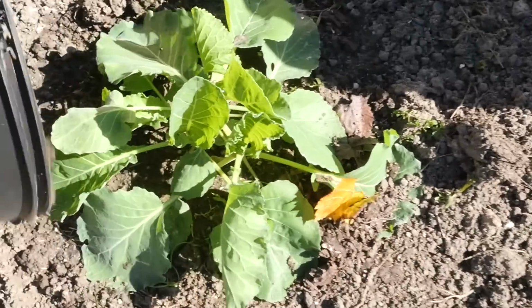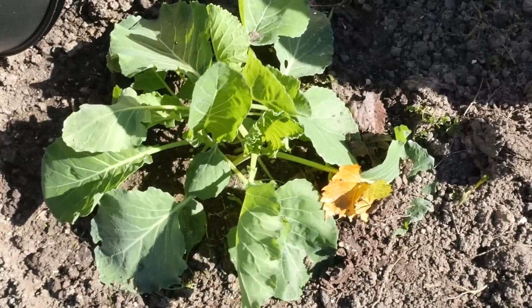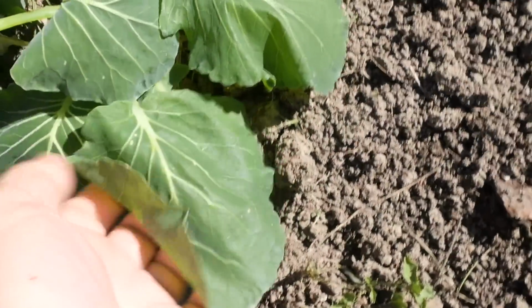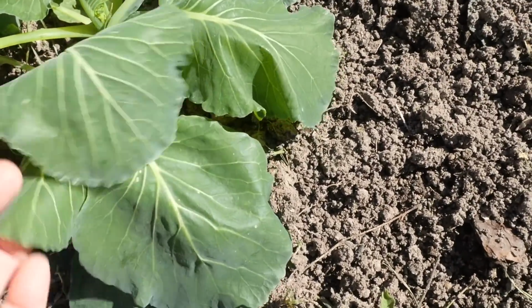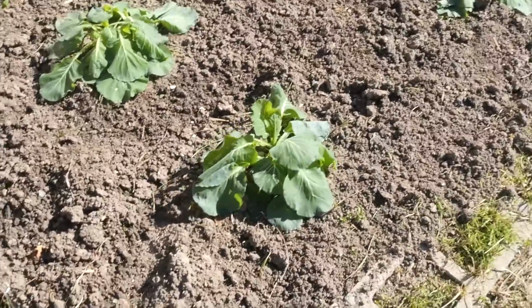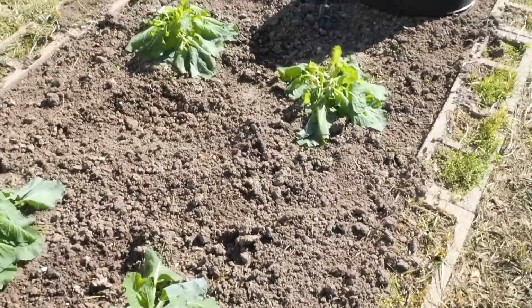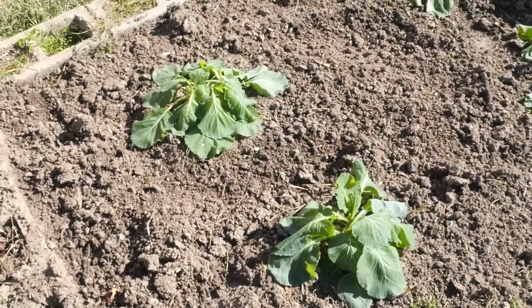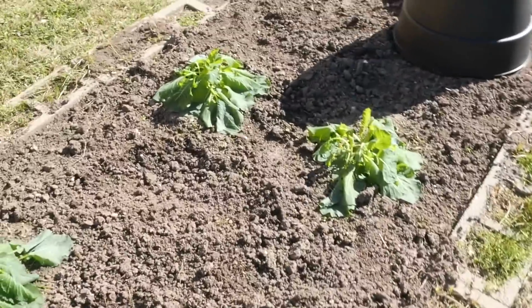How about this one over here? I haven't looked at this one. Yeah. So we saved that. But the same kind of cabbage left uncovered, I think we're going to lose them all. Now, we may be surprised if the roots survived. They might send up some new growth, but I don't know if we'll have time to grow a whole other cabbage before we need these beds for spring.